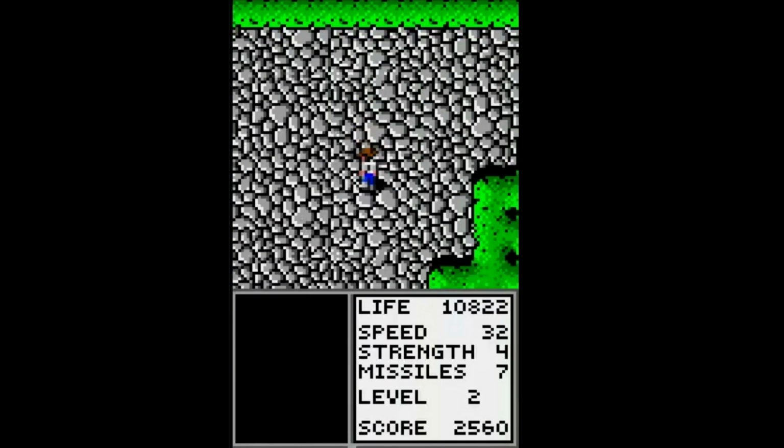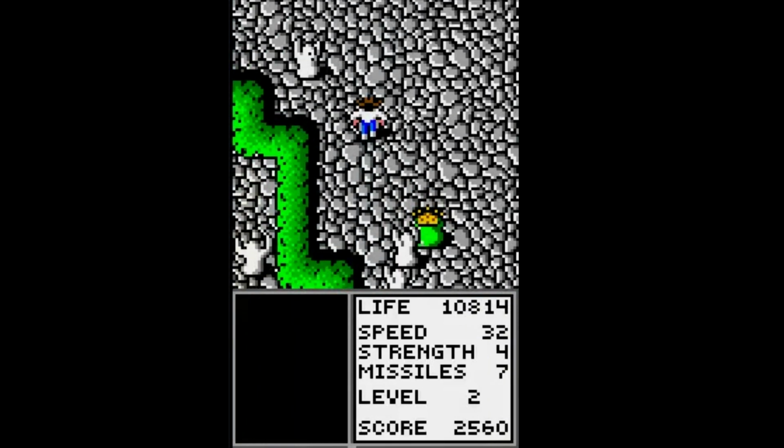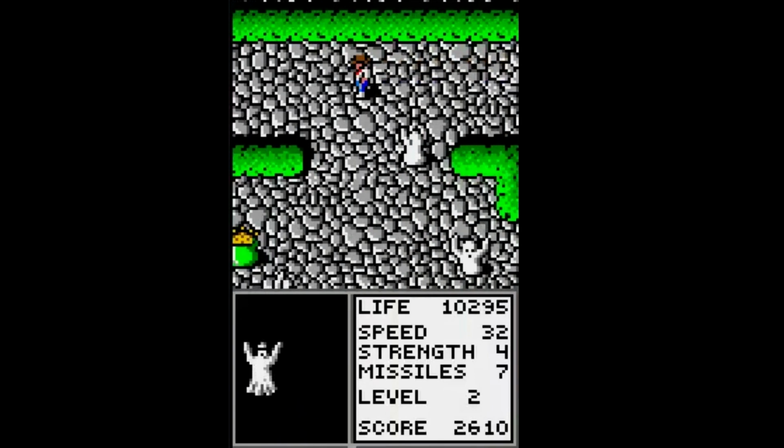See here, grey keys are on a grey stone floor. Why oh why could we not have had gold keys like every other game in the series? A mystery to this day.